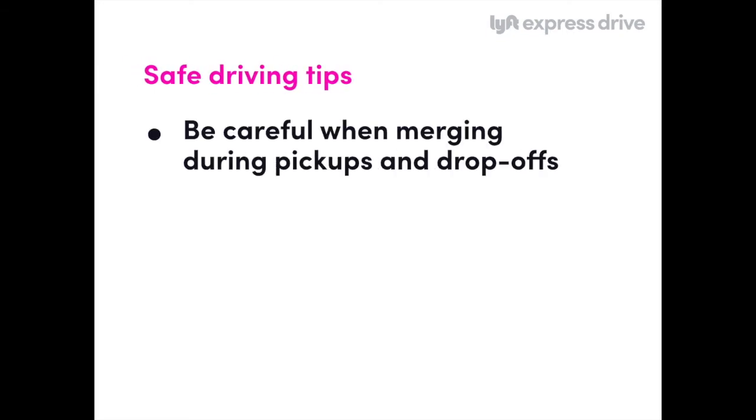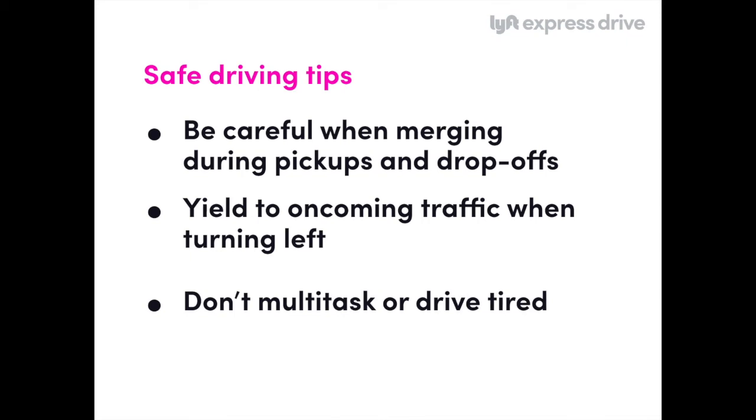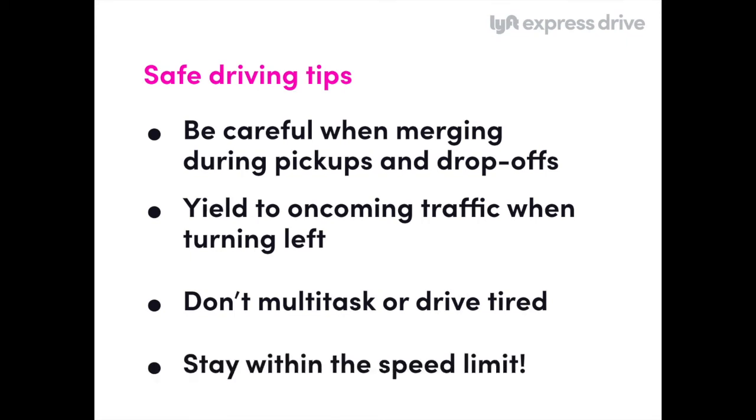At Lyft, safety is of paramount importance. Be sure to be careful when merging during pickups and drop-offs. Yield to oncoming traffic when turning left. Follow the rules and yield the right-of-way to pedestrians and oncoming traffic. We recommend using a phone mount so you can keep your eyes on the road.